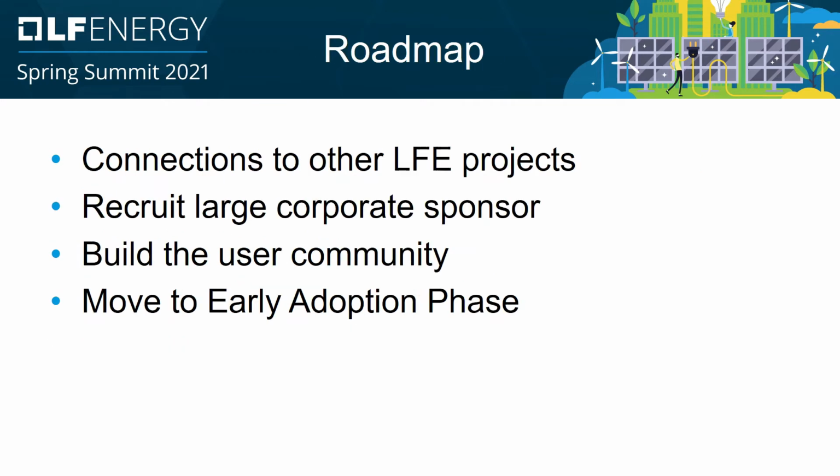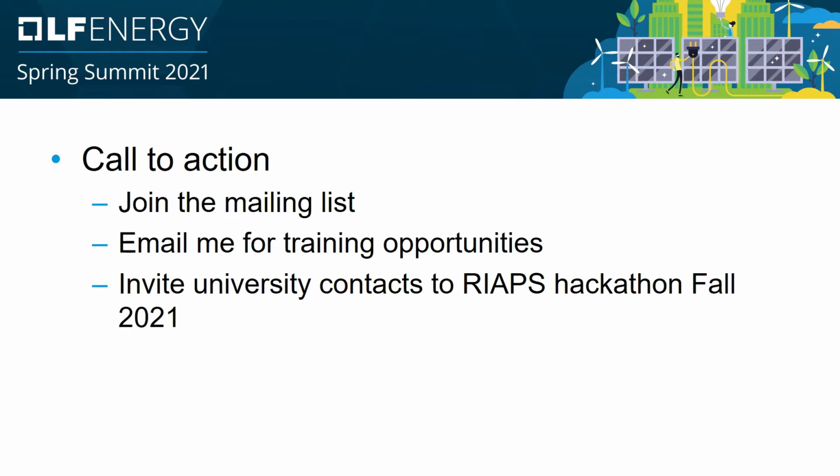Our roadmap includes the standard goals for any open source project: connect to other projects, attract more corporate and independent users to build community, and move to the next phase of the project lifecycle. So how do we make progress on our roadmap? We can only do it with your help.